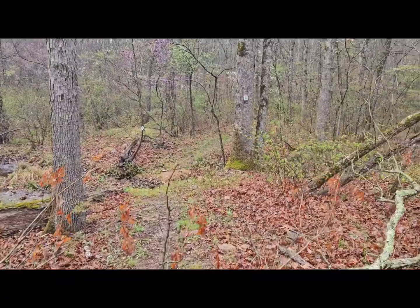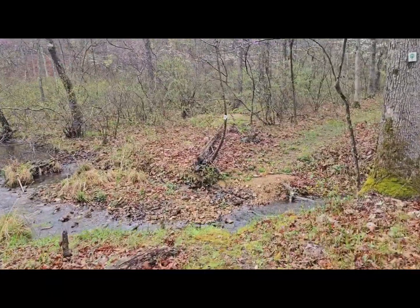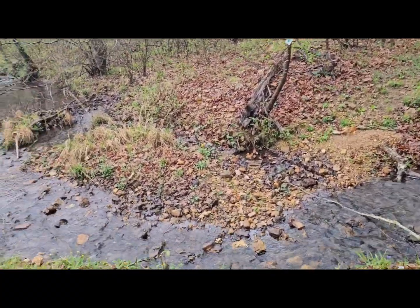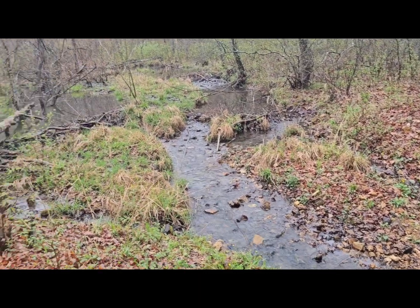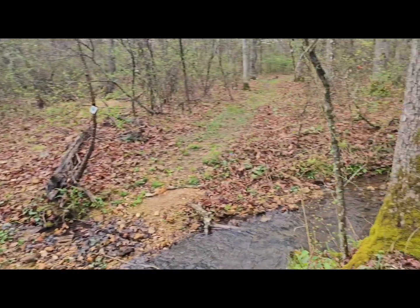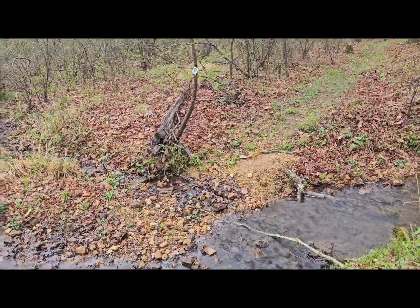So, he just dropped one across the trail. I don't know. That dude's a runner. Look at that. Definitely beaver activity in here. I have to rethink this one. All right, let me get down and get across this without hurting myself.